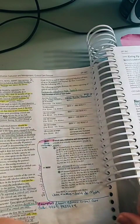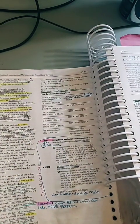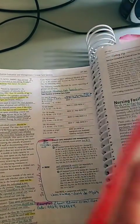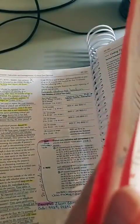Super easy. Can take you less than 30 seconds to do those critical care questions. We love critical care. Love to see those pop up on a test. They're super easy. There's no confusion at all on those. Love it.